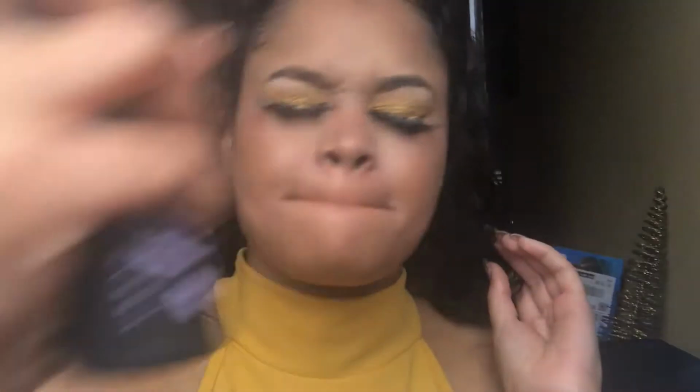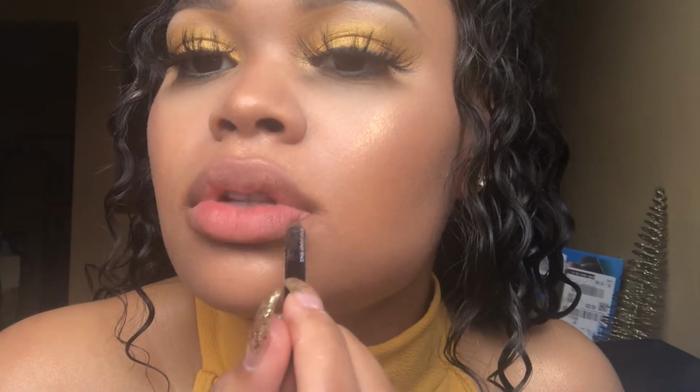I'm about to put this Urban Decay setting spray. I know it's for matte. I know it's matte, right? But I mix my matte and dewy sprays. It's weird, I know, but I have to wear this face all day. It's like 10 hours, so I want to make sure it lasts. Setting spray version 1. And now time for the lips.